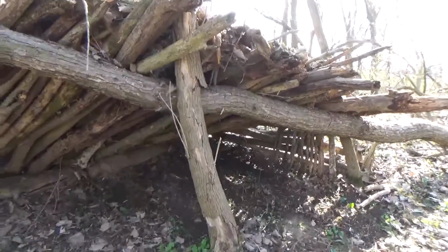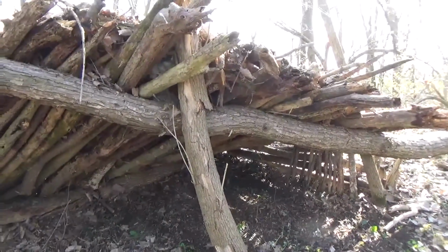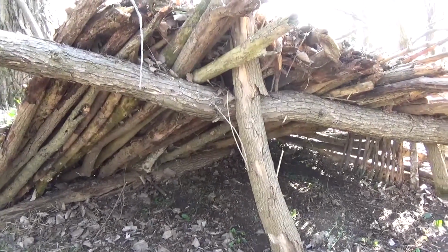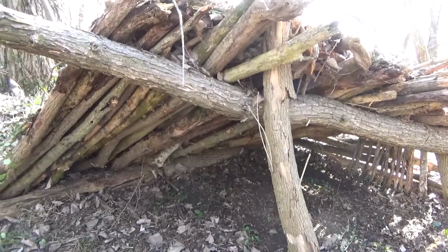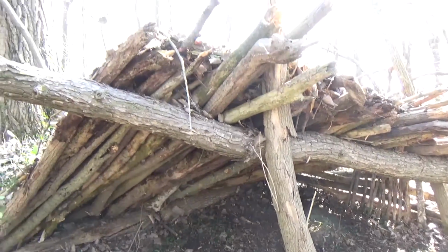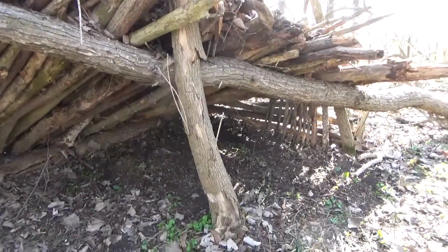So I do have a tarp in the van. I don't really want to put that one out here. I want to use that for something else. I have a tarp at home that I plan on using for this, so I'll bring it out the next time I come out here and maybe lay it down.